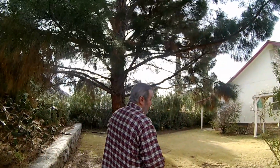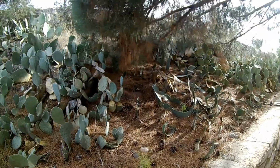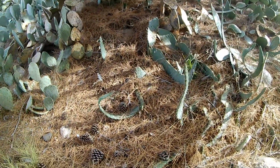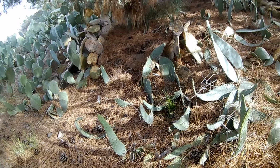Well, I hear the morning doves. Look at your rabbit cactus over there. Oh, my rabbit cactus. Long-eared cactus? This one is called rabbit ears. A rabbit ear cactus. Yeah, because look at that, it looks like rabbit ears.